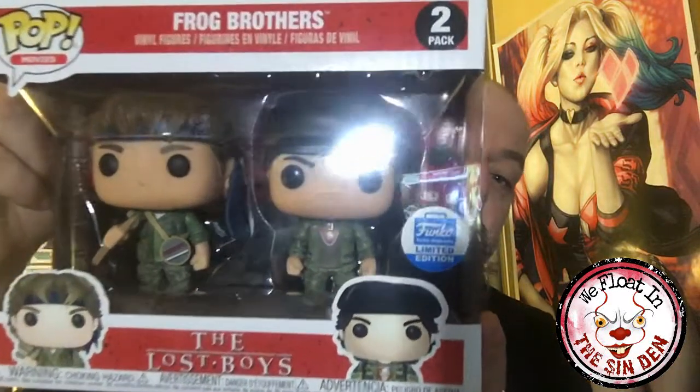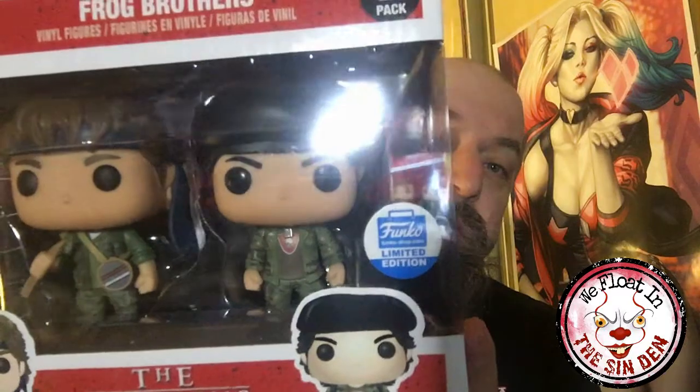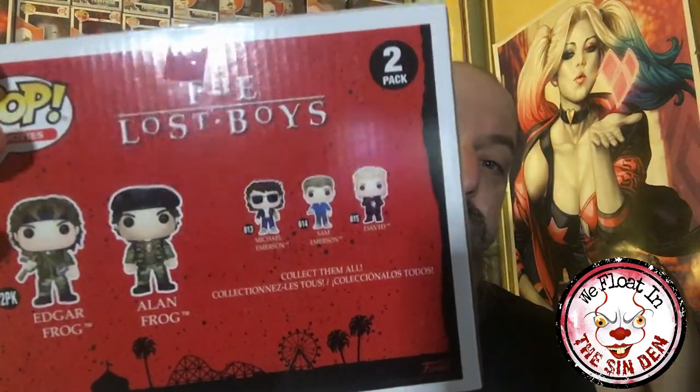Actually, not a bad two-pack. It's the Frog Brothers from the Lost Boys. You see, he's got his canteen and their dog tags. I mean, Funko Shop exclusive. If you haven't seen the Lost Boys, you need to go check it out. Still taped shut, so never been open. This will probably be up for sale or already sold by now, who knows? I won't be keeping it.